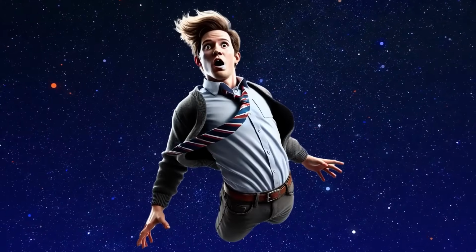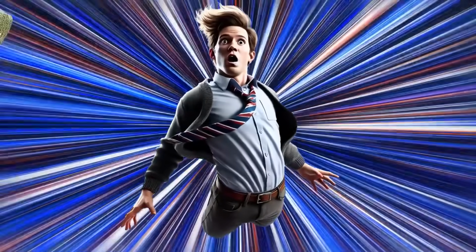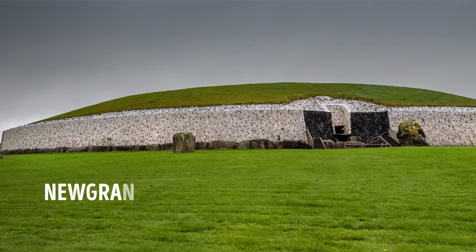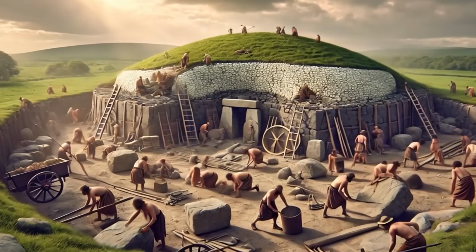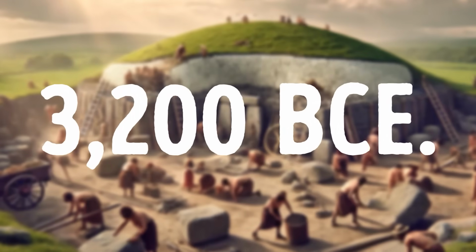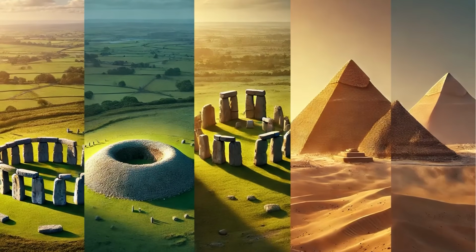Let's make another stop before we get you back to your classroom. We travel to the British Isles, and no, Stonehenge isn't our destination. It is Newgrange in County Meath. Scientists estimate that the ancient peoples of Ireland built this stone monument around the year 3200 BCE. This makes it older than both Stonehenge and the Great Pyramid in Giza.